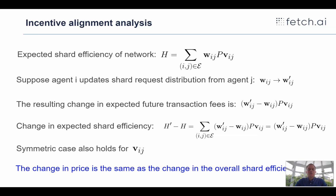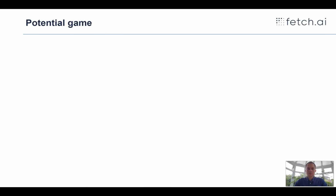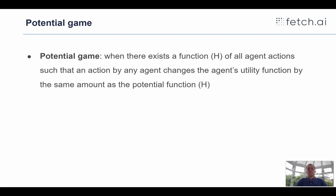So what we see is that the change in price is exactly the same as the change in the overall shard efficiency. And this is a very useful result as well. What we actually did here was quite a simple proof of what's called a potential game in game theory. That's simply when there exists a function that takes all agent actions, such that when any agent takes an action, it changes its utility function by the same amount as this potential function.